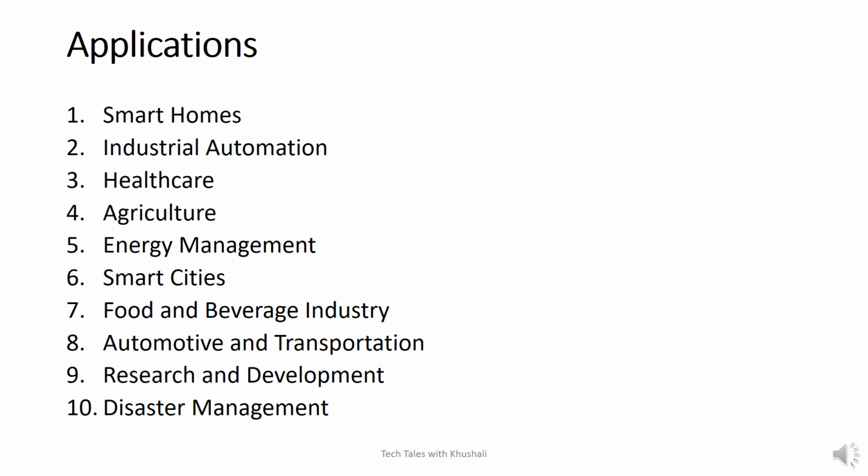Second, in smart homes it is used for safety in smoke and fire detectors to trigger alarms and notifications when temperature thresholds are surpassed. And third application in smart homes is smart appliances, integration in devices like refrigerators, ovens, etc.